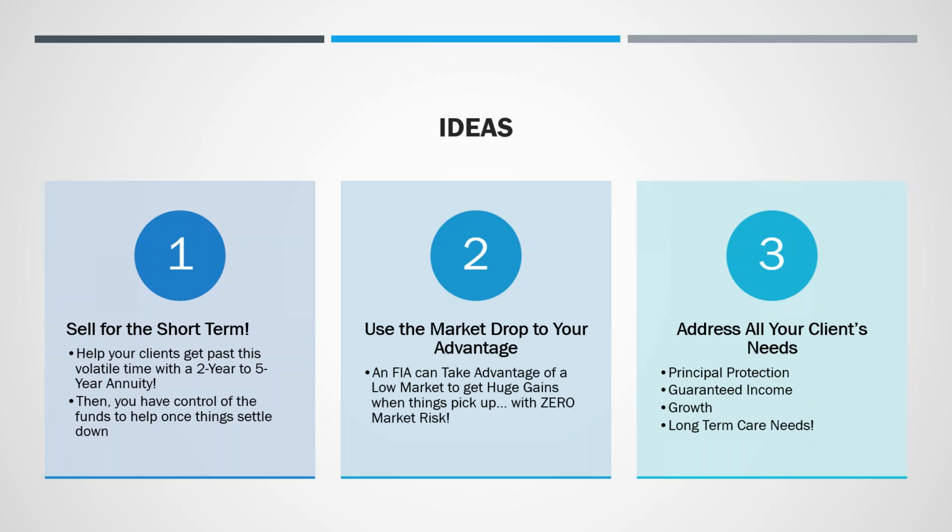Levinson Associates have the products for you guys to get that exact thing done. And remember, your commission will be smaller on a 2-year, 3-year product. That's just inevitable. It's going to be smaller than it would be on a 10-year product. But when that 2-3 years comes around, you have control of the money. You can dictate that conversation with your client and then move it to a fixed index annuity somewhere.